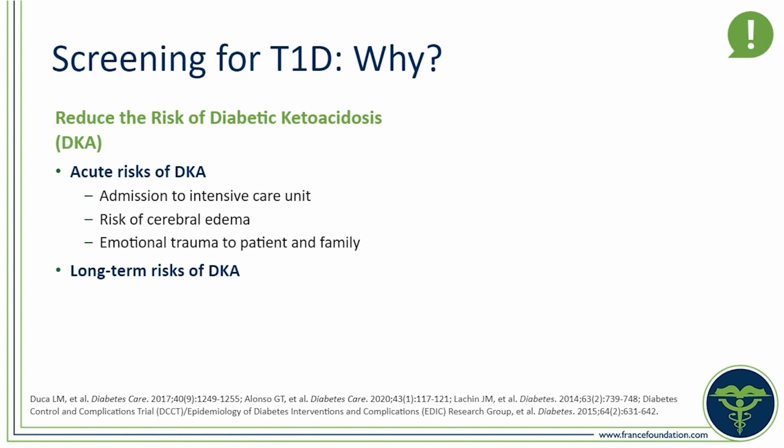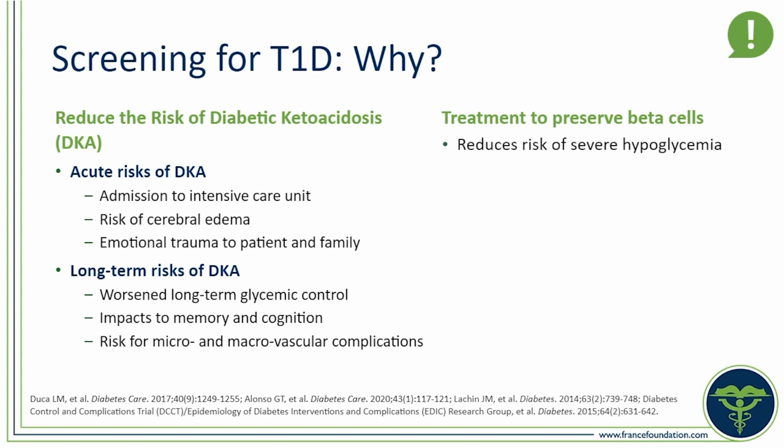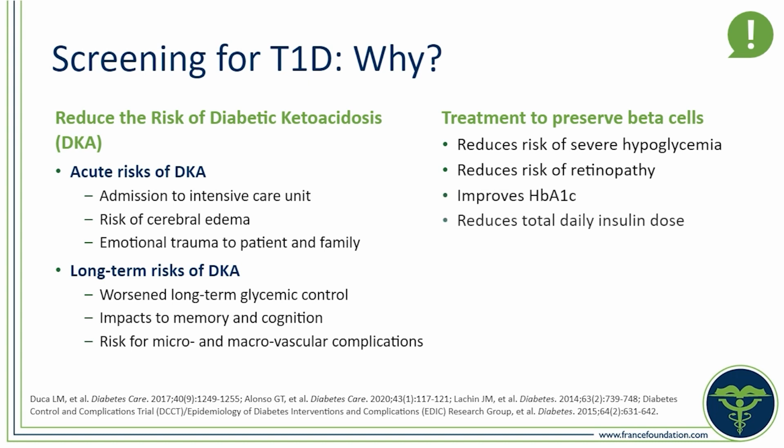long-term risks of DKA, worsened long-term glycemic control, impacts to memory and cognition, risk for micro and macrovascular complications, treatment to preserve beta cells, reduce risks of severe hypoglycemia and retinopathy, improves hemoglobin A1C, and reduces total daily insulin dose. We could also enroll patients in a clinical prevention research trial.